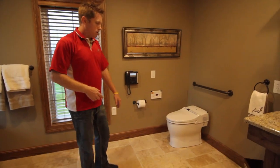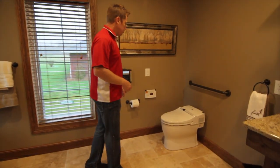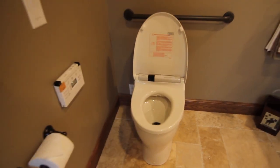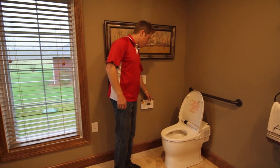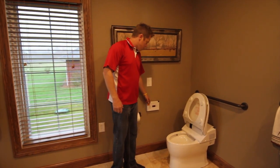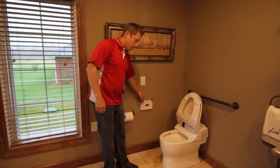We have a total automatic toilet for Tyler to use. It's also a bidet, so it automatically opens, and then it is also controlled through here. So the entire toilet can be operated from right here.